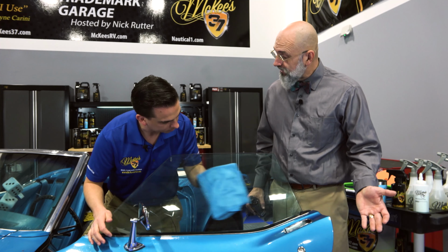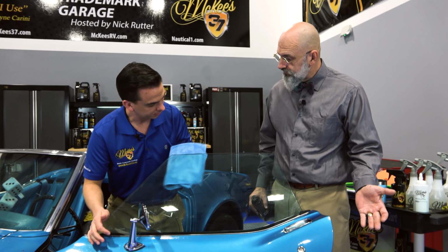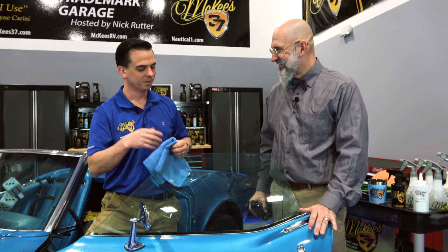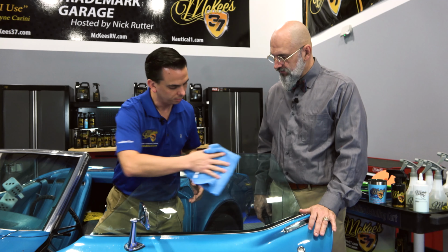Now it can be used on the outside as well, not just the inside? You can do it on the outside too, yep. We actually have an abrasive glass polish for the outside. Typically the inside of your car never gets hit by a sprinkler. The outside will. Plus the outside is exposed to the airborne elements, contaminants. So you need something with a little more cut, which this has no cut.